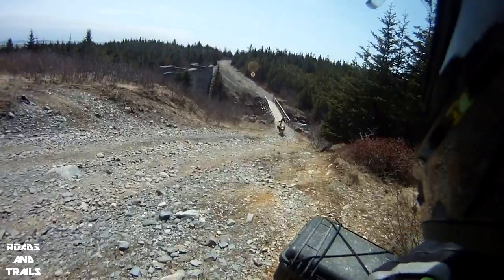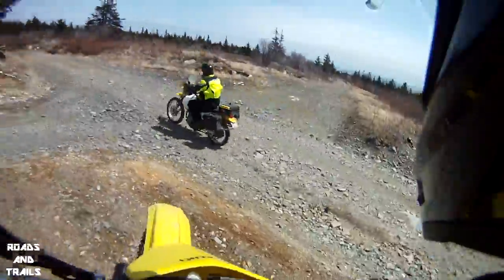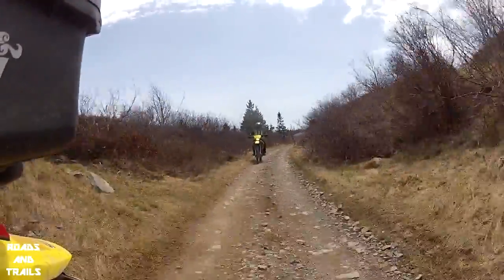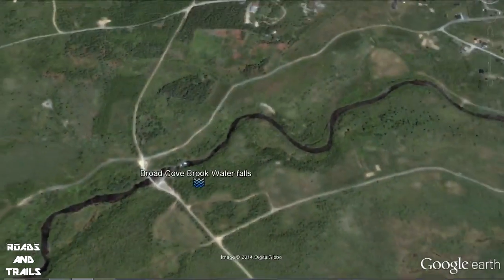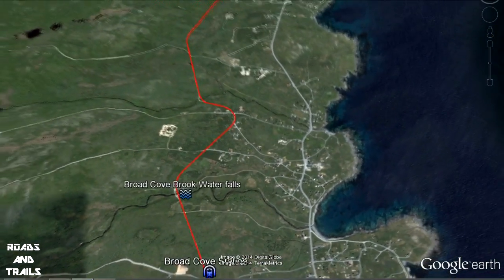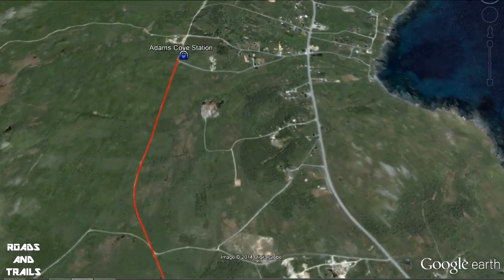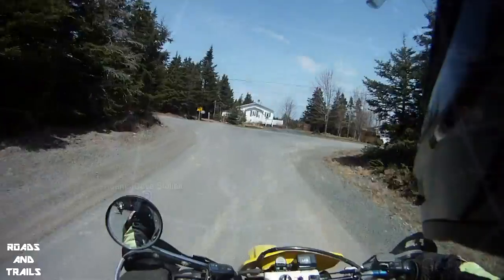Anyway, off we go. Just covering another trestle here, quite high, another brook, and the trail continues. Heading off here, our next stop would be Adams Cove, and this section was nice. Wasn't really rocky, as you can see. It was kind of a nice gravel surface on top, and it was a beautiful section to do, right on back from the coast, on some nice straight sections, right to Adams Cove Station.